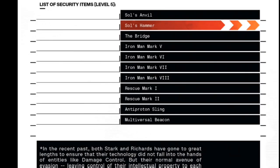Now, that's something that Reed Richards and Tony Stark came up with during the incursions. Eventually we're going to cover that story, but we need to ease into that. We got this covered first. Now, why do the mutants need the blueprint to Saul's hammer? Guess we get to find out together.